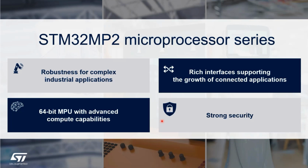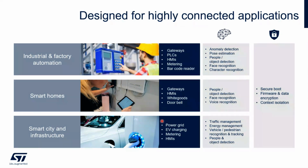And I'll just touch on that in a slide to come. So it is designed for very complex applications, whether that be industrial, factory automation, smart homes, a smart city, that kind of thing. So whether it's gateways, PLCs, human machine interfaces, etc., we have the features and functionality to support these.